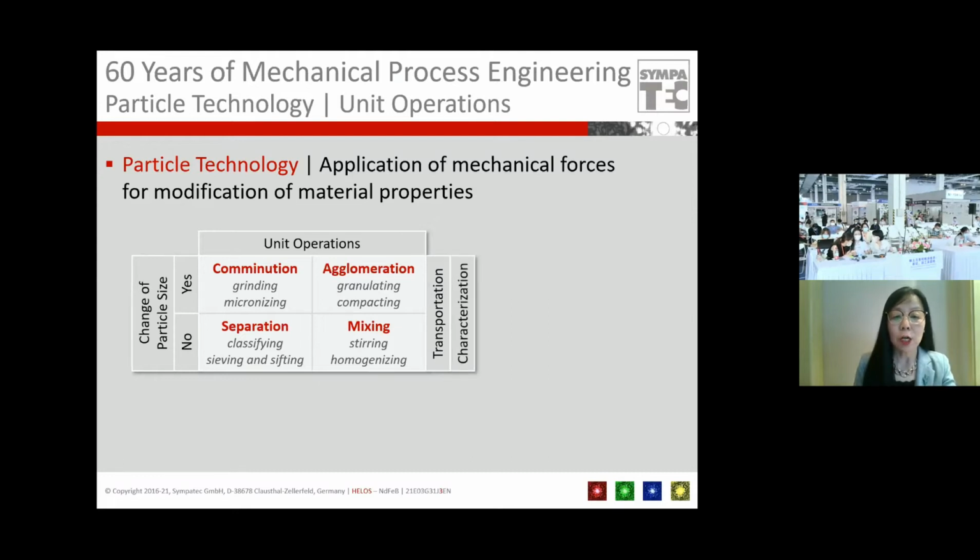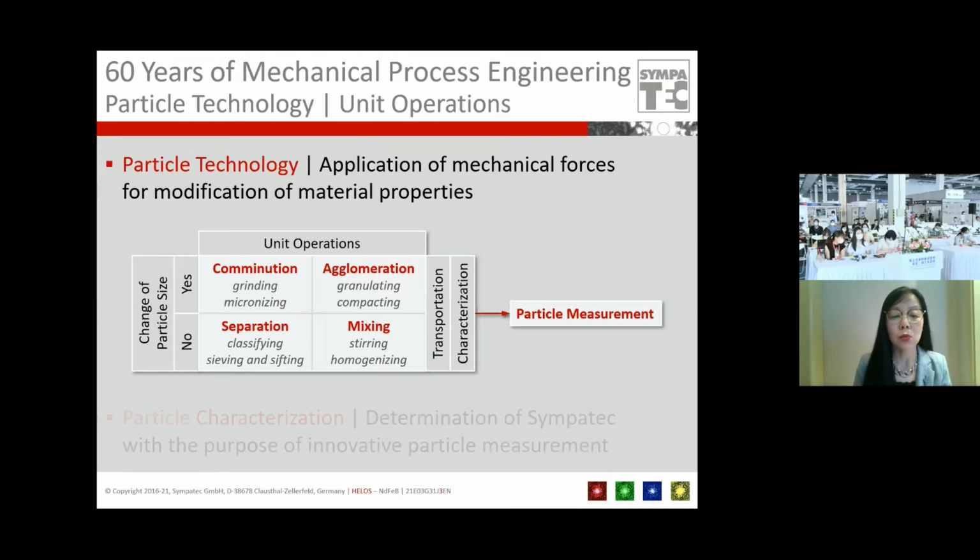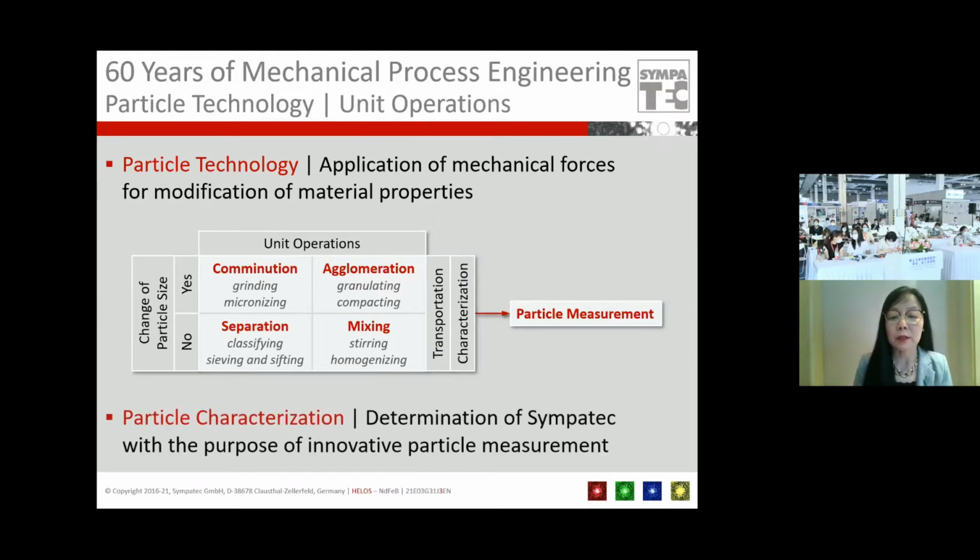Initially, the unit operation is particle transportation. This process needs to be quantified so that it can be controlled by mechanical force. Therefore, particle size measurement becomes very important. In the early 1980s, with the initial breakthrough innovation for fast dispersion of dry powder, Sympatec patented the dry dispersion system RODOS, which opened a new dimension for laser diffraction.